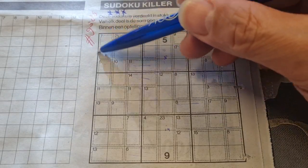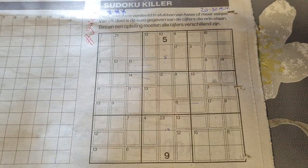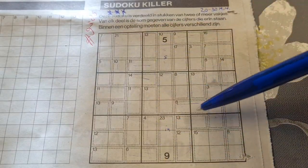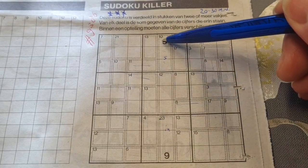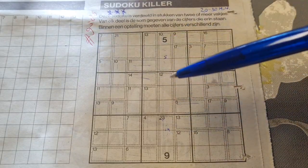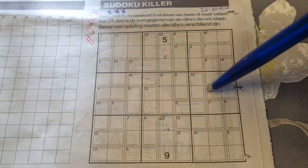What you need to know is the total sum of a big square is always 45. The total sum of a column is always 45. The total sum of a row is always 45. Do we have columns with 1 sharing box? Well, no, this one is complete. If we count all these numbers, the total sum is 45. 23 plus 12 plus 10 is 45. Okay. No columns with 1 sharing box. No rows with 1 sharing box.